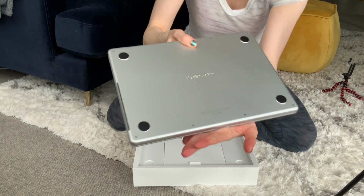You know what? This actually feels like the really old MacBook. And look at that, how it is engraved. I love the details. It is beautiful.